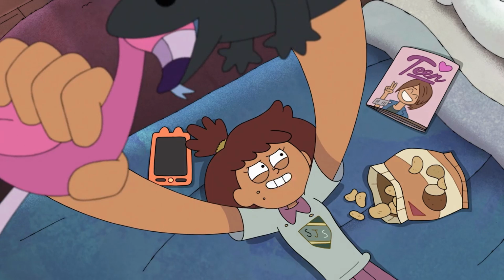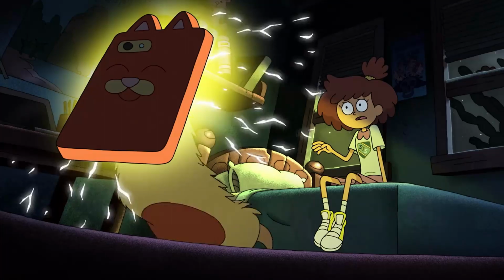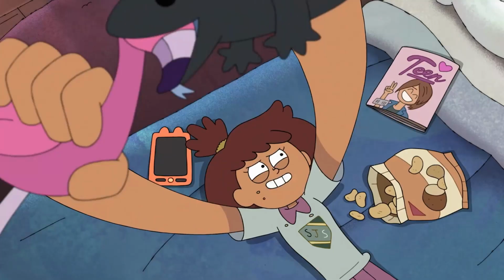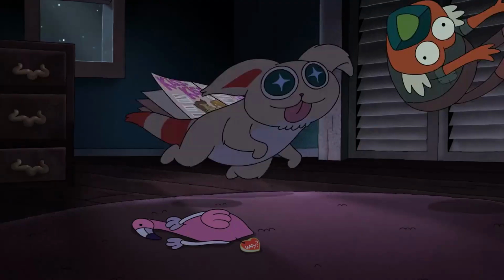So we get to see that. We also get to see a poster in the background for Suspicion Island, which of course is a running series within this series that Anne and all of the characters really enjoy watching, so I thought that was a pretty cool reference as well. And one of her plushes is of Hop Pop also, which is really cool.